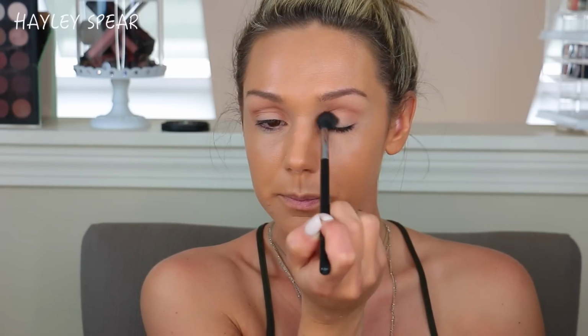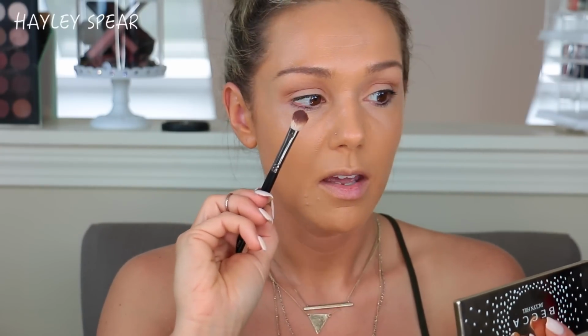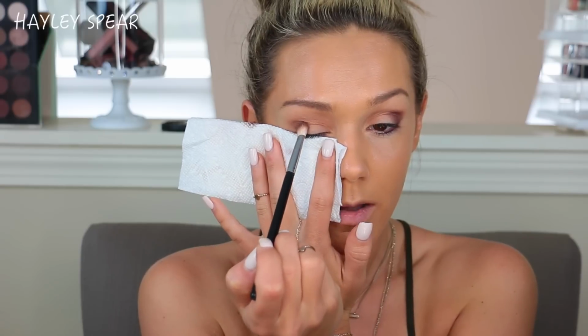They're really smooth. I just think they're not as dark as I had expected, but I heard they're buildable, so we will see. Going in with Bordeaux. Oh, it's actually really pigmented. I've seen a few videos and it didn't seem this pigmented, so maybe I shouldn't have done my foundation first. Yikes. So I'm going to pack it on right here. I'm just packing it on first to get the nice dark pigmentation that I'm going for.